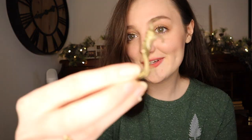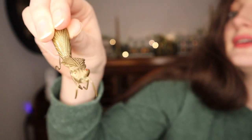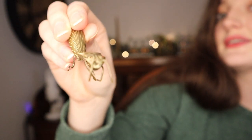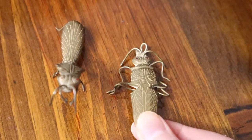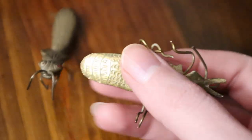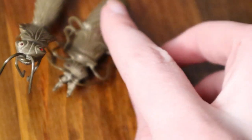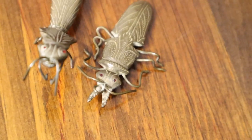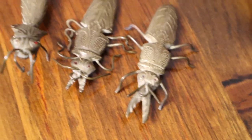Especially this guy. This one's my favorite, the praying mantis. Like, how cute is he? Look at his cute little eyes. I just think they're so cute. So if you ever see bugs on my shelf, you know it's just these guys.